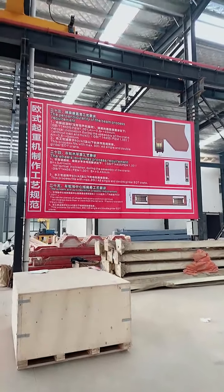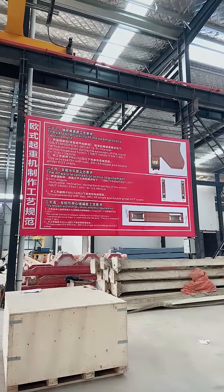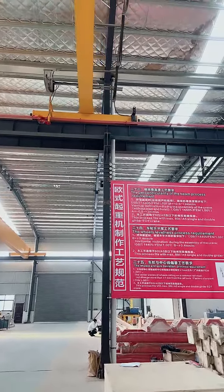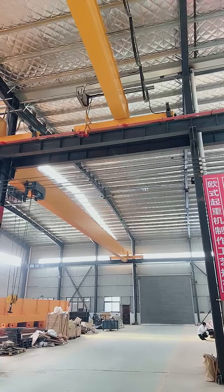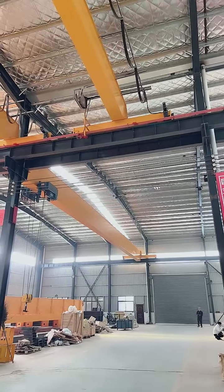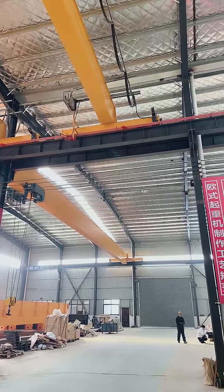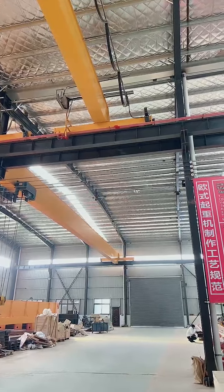And for the limit switch, you can see on both sides of the end beams, it has the rubber buffer, so it can protect the crane. And we can also provide the laser limit switch. So if several cranes are in the same bay, it can protect the cranes from touching each other.